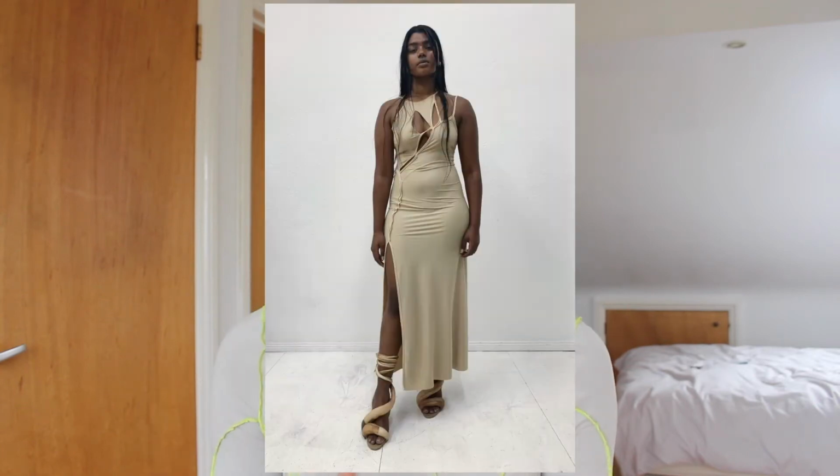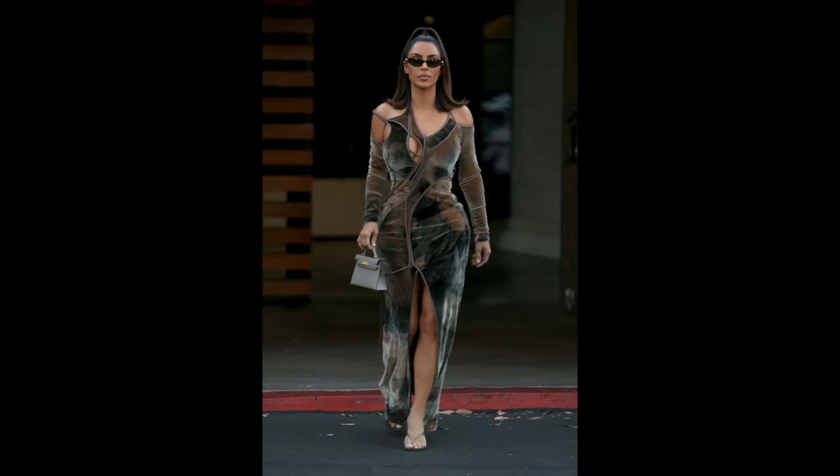A designer I feel like has really led the charge of this kind of deconstruction trend is Ottolinger. Now, I first noticed this designer being worn on Kim Kardashian. I think she's probably one of the famous names that's really become a fan of Ottolinger. And what struck me about this brand is that it really brings forward that notion of breaking down clothing and reimagining it as something completely different, completely new and exciting.